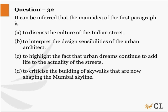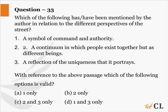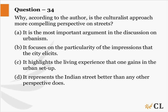Yeah, the next question, 34th. And the question is, why, according to the author, is the culturist approach the more compelling perspective on the streets? Now, I will have to go to the culturist approach more compelling. So, मुझे reason ढूंढना है compelling. Okay, so I move to.